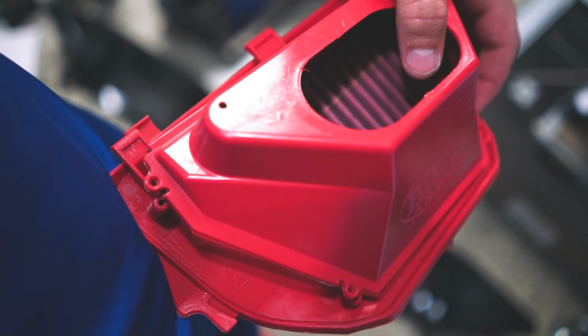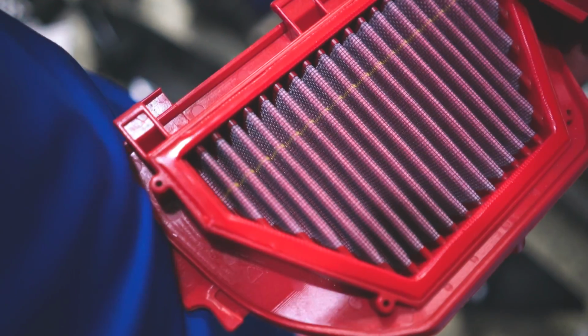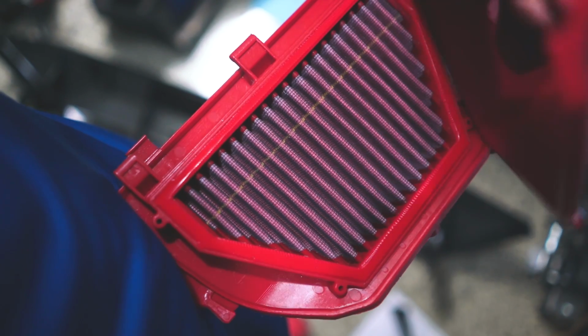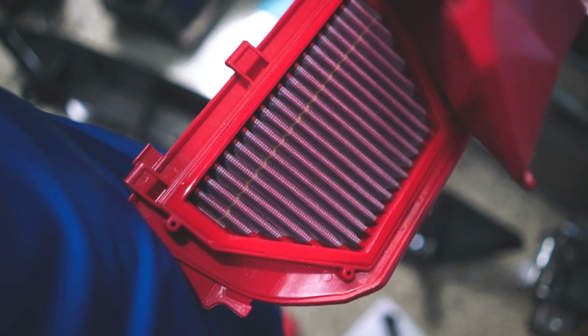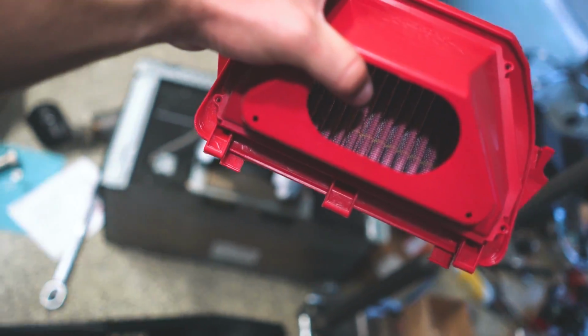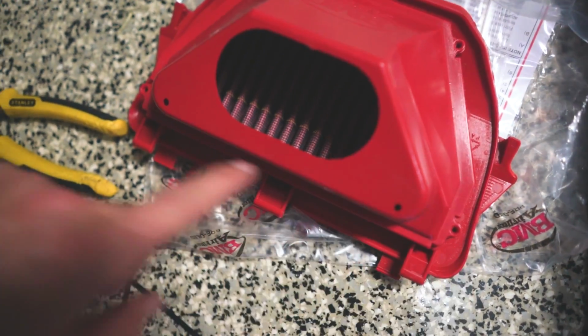It's just the track filter, you take off this piece right here and you only do this. I'm gonna do the race version, so I'm gonna leave on this piece. Track filter is really meant to be installed like that if you're gonna be cleaning this thing after every single race you do. So I'm gonna be installing it like this. It comes with some screws, as you can see here. So we'll be just installing those on the outside holes that it provides you.